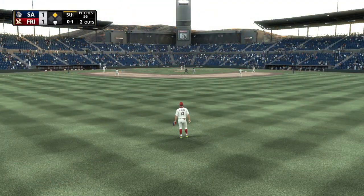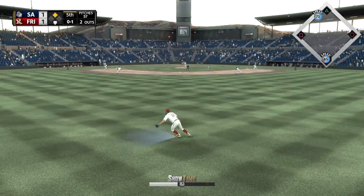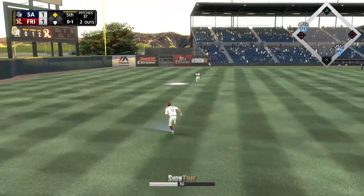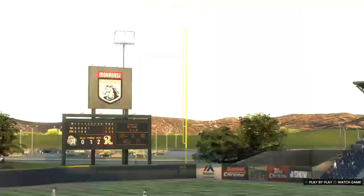Stepping in, Erwin Bland. Runner in scoring position with 2 gone. Lofted in the air out toward right center. Calling for it, Devitt. He hauls it in, and the potential go-ahead run will not come around to score.